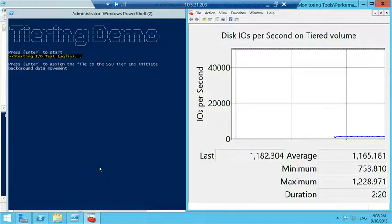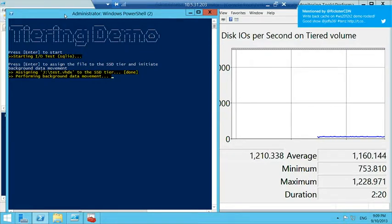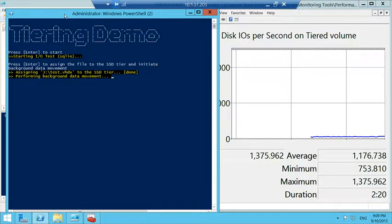I'll make sure I get back into my PowerShell window. We've got a VHD file that we're going to move up into the SSD tier. This is background data movement. Now watch that counter. That counter is going to move up steadily. But you notice the IOPS are starting to increase, and the little curve is going up higher and higher.